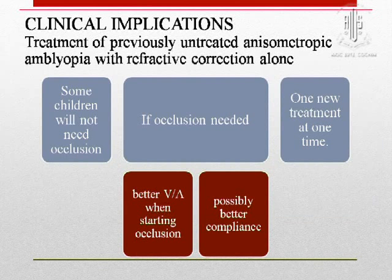So the main clinical implications are that only some children will need occlusion, and the majority of the children may not need occlusion at all. If occlusion is needed, with refractive correction for the initial 1 or 2 months, the child will have better visual acuity at the time of starting occlusion, and possibly we can get better compliance. And it is always advisable to start one new treatment at a time.